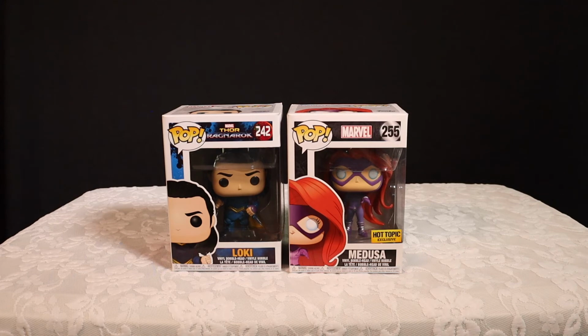I know they were probably also trying to really differentiate him from Hela. I get that, but it looks awful. I hate it. I hate the color scheme. Why? Put him back in his green.